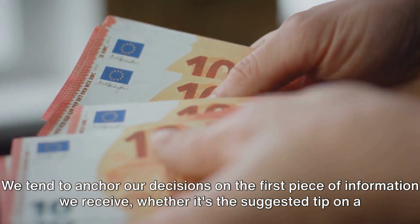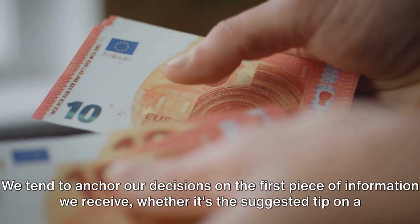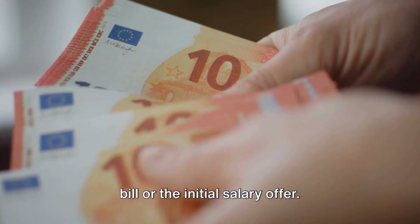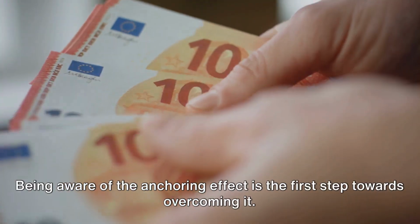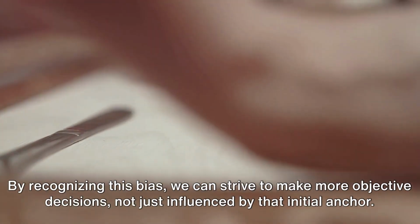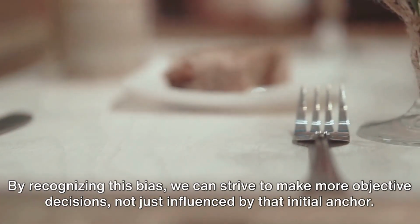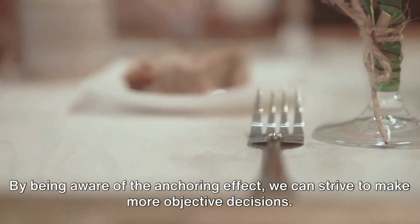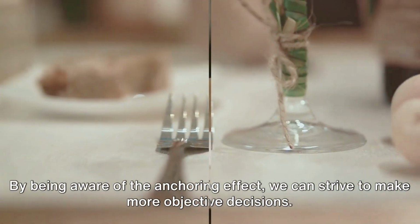We tend to anchor our decisions on the first piece of information we receive, whether it's the suggested tip on a bill or the initial salary offer. But here's the kicker. Being aware of the anchoring effect is the first step towards overcoming it. By recognizing this bias, we can strive to make more objective decisions, not just influenced by that initial anchor.